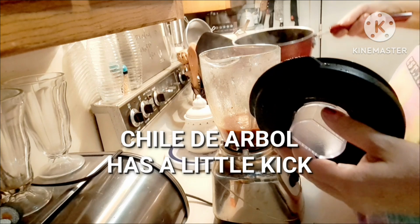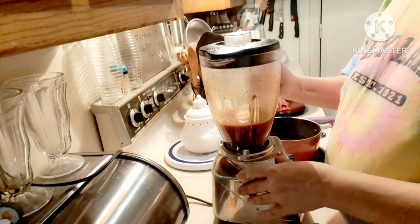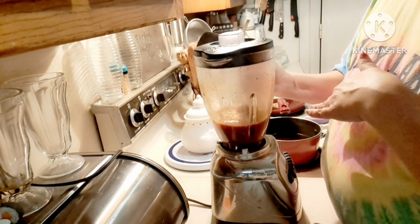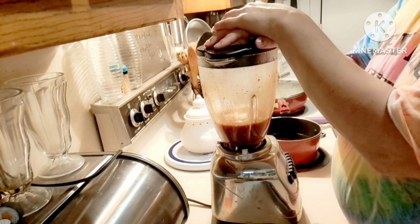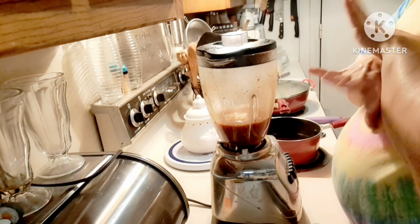The spice got me. Okay, and this is what we end up with. It's not a lot, but it's not a whole lot of meat either. So now I'm going to strain this into the meat, because I don't like any little skins that might be in there. You don't have to do it if you don't want to, but I do.